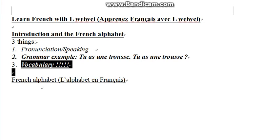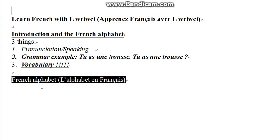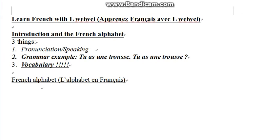And finally, the most important thing is vocabulary. Without vocabulary, you do not know French. That's why I'm going to give you all a vocabulary test every week. If you don't want to, you don't have to learn French with me. So after the introduction, and it's 2 minutes 30, we're finally going to get into a lesson on the French alphabet.